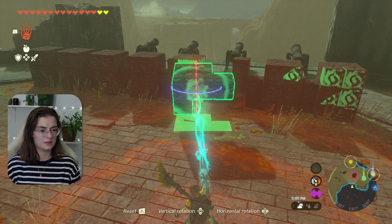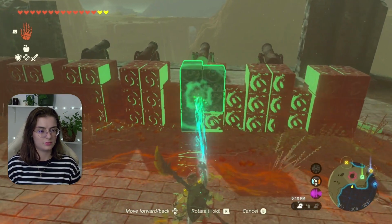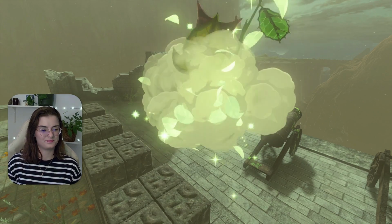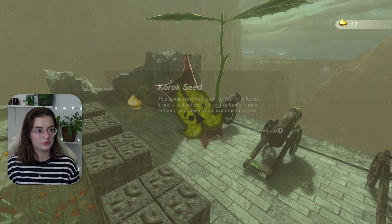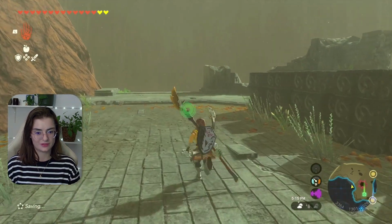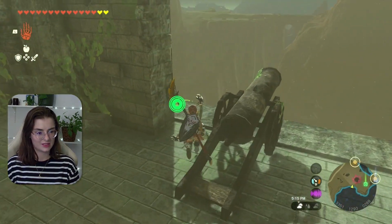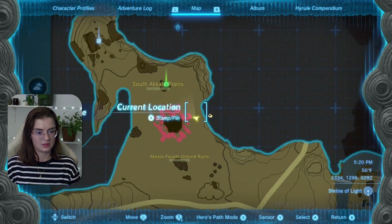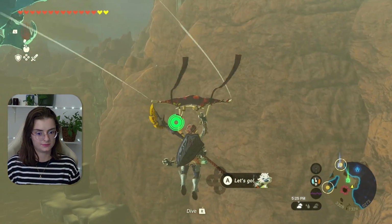I see. This way. That should be it. Yep. Alright. There we go, you look funny. Very, very sweet. We actually have enough Korok seeds for another shield stash upgrade, I think. But I don't need it all that much, so we're just gonna ignore that.